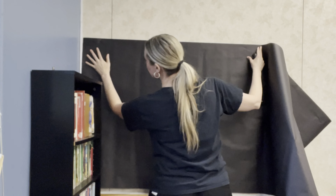Okay, the paper's up. I just need to go through the outlets and cut them out so I could use them. First thing I do is make some little indentations where the outlet is, and then I'll cut on those lines.